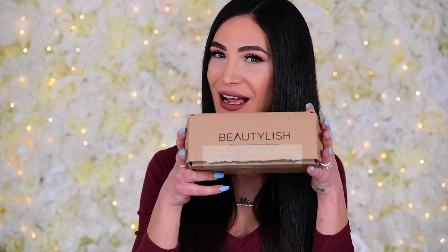So today I am super excited because my package finally arrived, and inside of it we have the Magic Star Translucent Setting Powder by Jeffree Star Cosmetics, as well as the Magic Star Concealer, and I am so excited to get these on my face. I have not yet played with them. I wanted to do it on camera with you guys so we could get a first impression together.